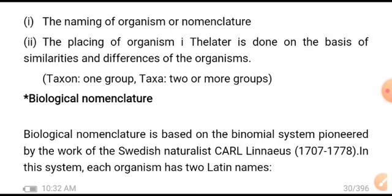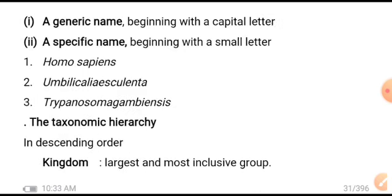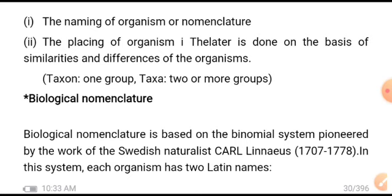So what is biological nomenclature? Biological nomenclature is based on the binomial system pioneered by the work of the Swedish naturalist Carl Linnaeus, 1707 to 1778. In this system, each organism has two Latin names. Linnaeus is the Swedish naturalist who postulated that biological nomenclature is based on the binomial system.